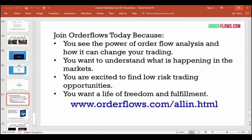But why you want to join Order Flows is because you see the power of order flow analysis and how it can improve your trading. You understand what's happening in the market. You want to find low risk trading opportunities, and more importantly, you want a life of freedom and fulfillment. Time is money. You've all heard that saying, and you can't get back time, right? And if you're stuck in a job that you don't like, and you want out of it, try trading. If you're good at it, it's going to give you that freedom and fulfillment.